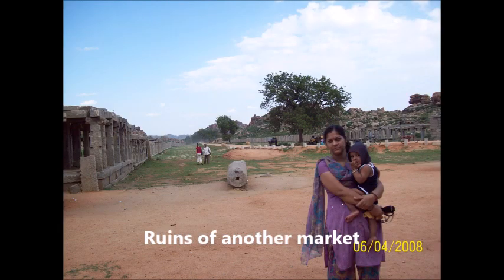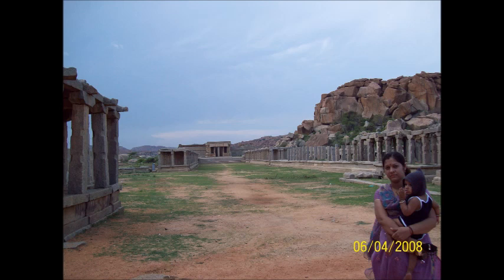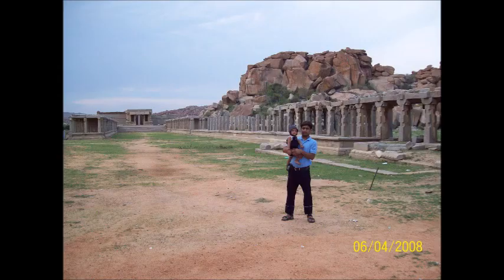These are ruins of another market area. Look at those, they are so organized, well planned. It looks like each pavilion might have been individual shops. It looks like it was a grand marketplace of its time.